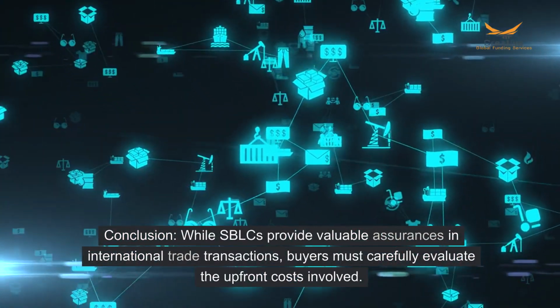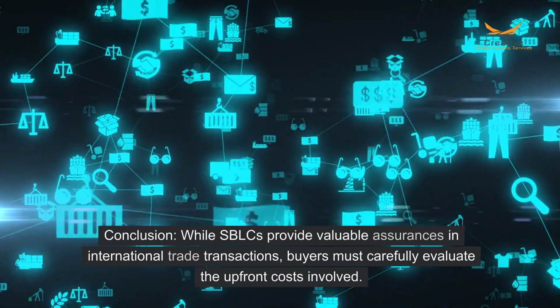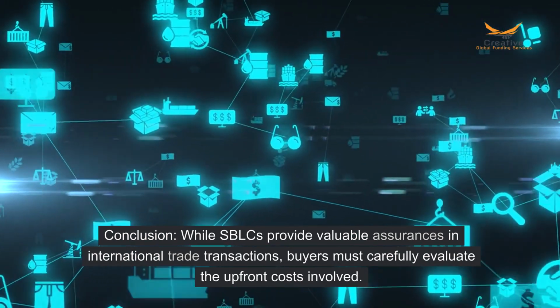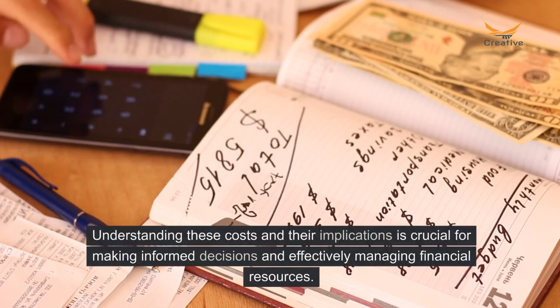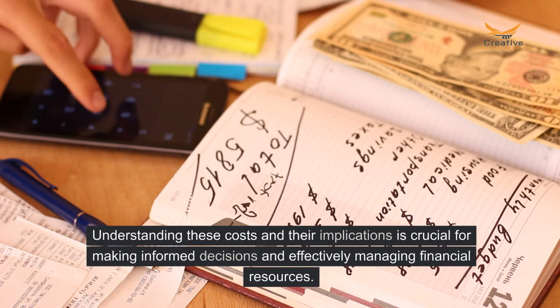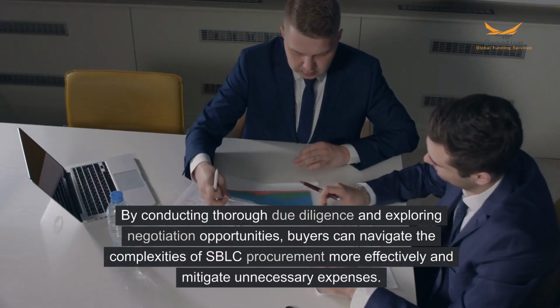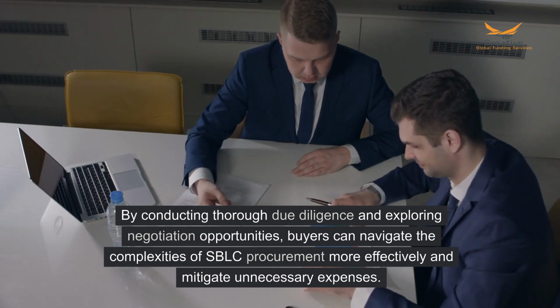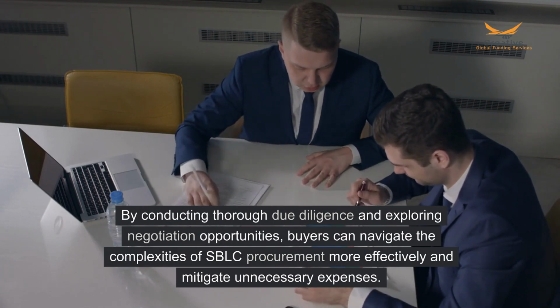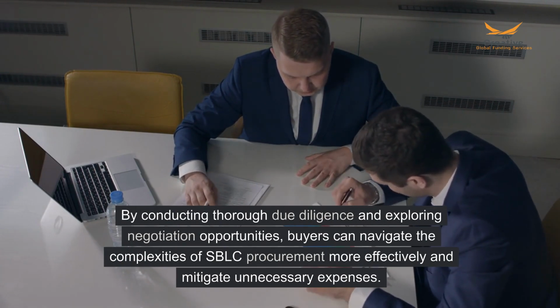Conclusion. While SBLCs provide valuable assurances in international trade transactions, buyers must carefully evaluate the upfront costs involved. Understanding these costs and their implications is crucial for making informed decisions and effectively managing financial resources. By conducting thorough due diligence and exploring negotiation opportunities, buyers can navigate the complexities of SBLC procurement more effectively and mitigate unnecessary expenses.